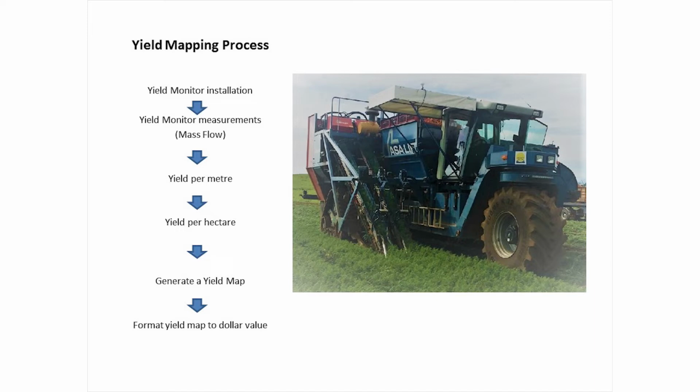And as I've learnt, yield monitors don't just punch out yield maps, they actually measure what's called mass flow, or the weight coming over the conveyor. So you've got that raw data coming to you, and you've got to then interpret that, which normally has to be outsourced through a service provider to turn that into yield per metre and yield per hectare, and then from that generate a yield map, similar to what Tim showed earlier on.